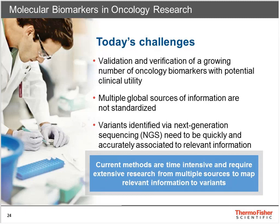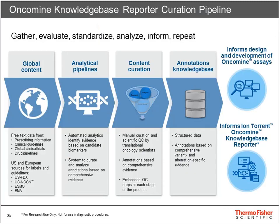So the way we've approached this challenge is in two ways. One, by developing a knowledge base, and secondly, by delivering that knowledge base in a very easy to use software that allows you to create custom reports. So on this slide, I'm going to talk first about our knowledge base curation. And the first step in that curation process is to assemble all the data from global clinical websites, from clinicaltrials.gov, different clinical trial registries across the world, as well as U.S. and European labels and guidelines.